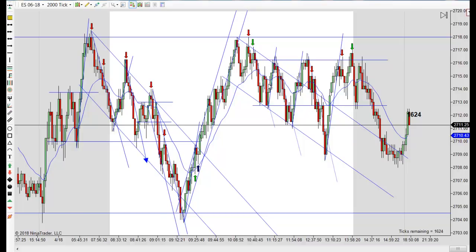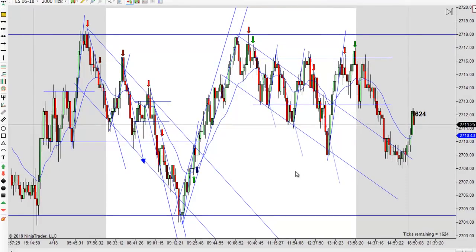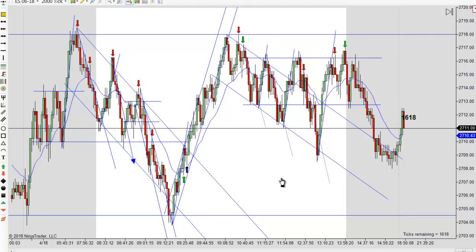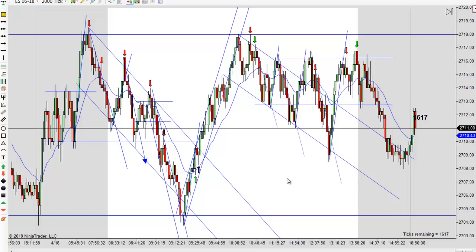trending down here. A lot of sideways action, but notice the highs are generally at the same level and you're making lower lows every time. So that's a good sign that prices are probably going lower. But not a terribly difficult day at all. Fairly straightforward. It's just a range day and you got trends back and forth.